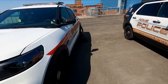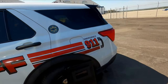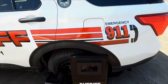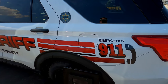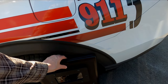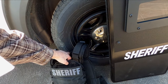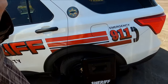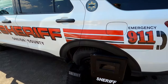Things on. I think he left his car on. That's one of those ballistic shields. It's not very heavy. Wow, that thing is heavy. I don't know how they carry that. That vest has to weigh a good 20 pounds, if not more.